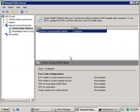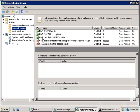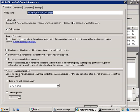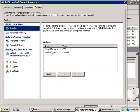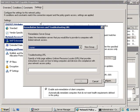The final thing we'll need to do before this all's working is to configure a remediation server. So I've switched back to my DHCP server and back in our Network Access Policy console, and on the left we'll expand Policies and we'll select Network Policies. Now in the right hand side we're going to double click on NAP DHCP Non-NAP Capable, and then we'll go up to the Settings tab and then click NAP Enforcement, and finally the Configure button.